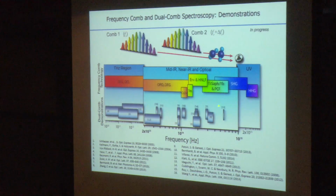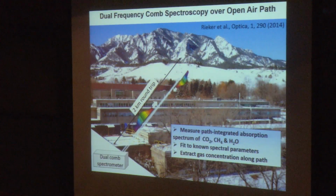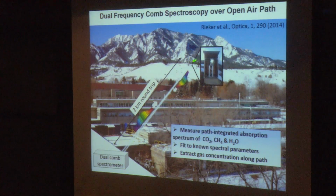So to do the greenhouse gas detection, we're conveniently located in here where we can take advantage of these erbium fiber combs. So instead of looking at a gas cell, we take the dual comb spectrometer and we send it out over Boulder to a mirror that's up on a mesa about 1 kilometer away and comes back. And again, the goal is just to do linear absorption spectroscopy, measure the absorption over this path, and then fit it to extract CO2, methane, actually HDO, H2O, and equally important, the air temperature from the shape of the CO2 spectrum. Because if you want a fraction of a percent measurement, you have to know the air temperature or the mixing ratio.